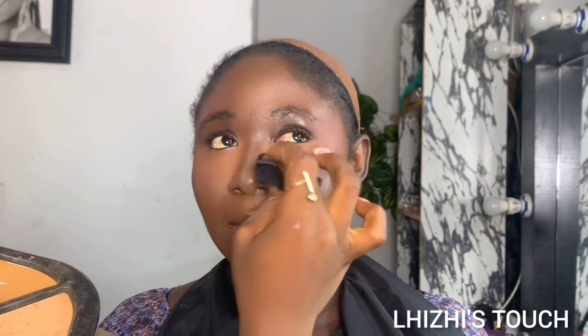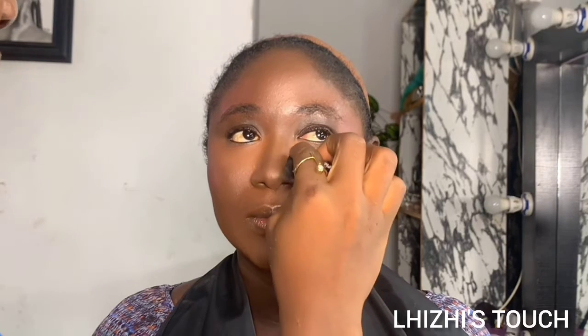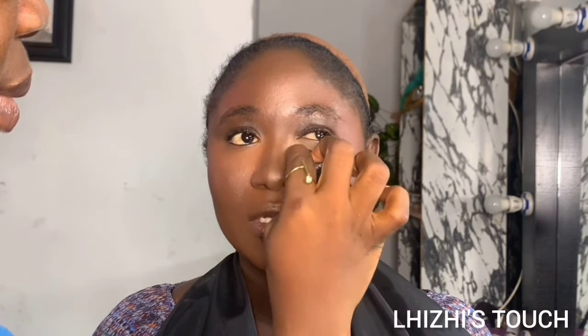I just tapped the product in, and this was what it looked like. I just applied that underneath the eyes and a little bit on the nose, and basically just made sure that everything looked good on her face. So at this point, this was just me trying to chisel out the nose still, just so that it looks good. And then I went in with my setting powder from Adventure Cosmetics, and I just applied this on her T-zone areas and allowed all of that to set properly.